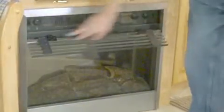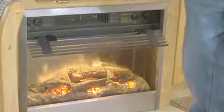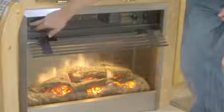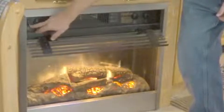is the electric fireplace. So the electric fireplace is really easy, and it does put out a lot of heat. So you can just flip it on for the heat, and then flip it on for the light, and you've got a nice fireplace going there. And there are settings for the heat level and all that kind of thing. Really nice and toasty on those cold winter days.